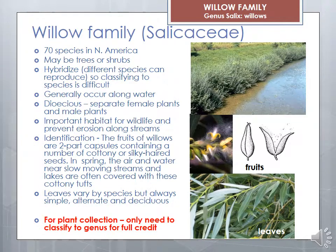So the willows generally occur along water. They are a very important habitat for wildlife, and they're great at preventing erosion along streams. So a lot of times they're used in stream restoration. They are dioecious, so if you do collect a plant and are looking for the flowers, they have female flowers on one plant and male flowers on a separate plant.